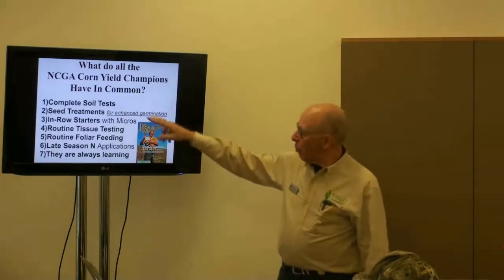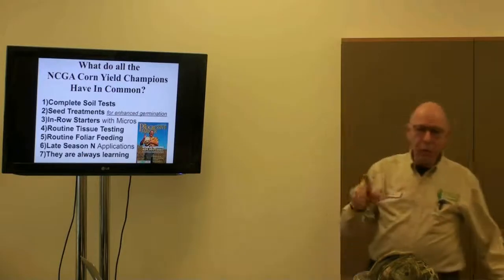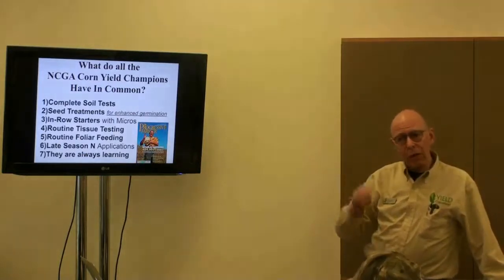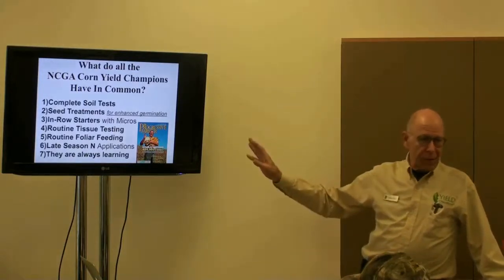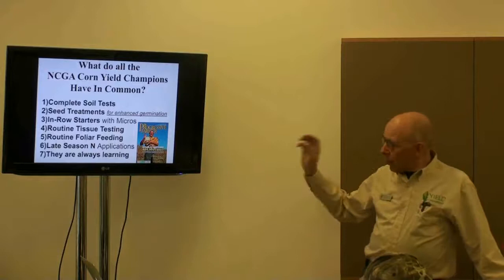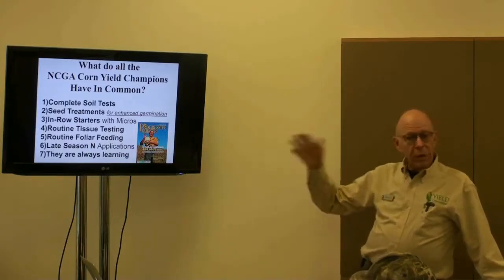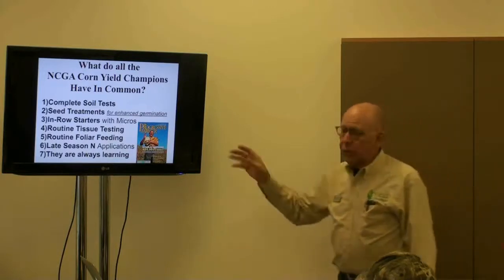I should put it together as a little worksheet, but they all do a complete soil test on every field every year that's in competition. They may not do it on every single field on their farm, because some of them farm pretty big. Kip Cullers has 23,000 acres at Purdy, Missouri, so he probably doesn't do every acre every year. But they do complete soil tests. If they're a competition field, they're going to be doing complete soil tests.